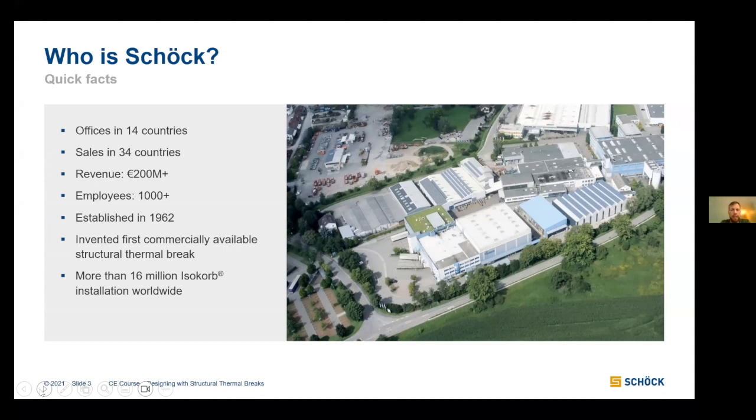Many decades ago, about 45 years or so ago, during a vacation, he noticed condensation at a balcony connection during the winter where he was in Austria. And as an engineer by background, thought, why could that be? Lo and behold, we know it now to be due to thermal bridging. But that's what really prompted him to say, okay, here is a problem. What is the solution that we can come up with? And since then, over those 45 years or so, we've installed more than 16 million thermal breaks globally.